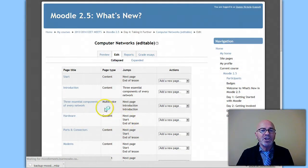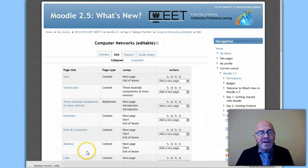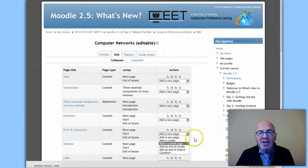And now I get these pages again. I'm in collapsed form. Collapsed form shows all of these pages in just their headings, what kind of page they are, where they jump to. And I can add a new question page after that. I could add a cluster.